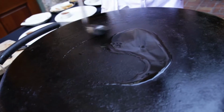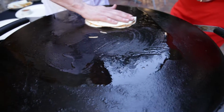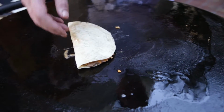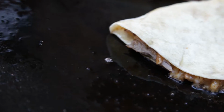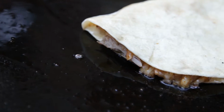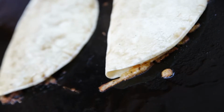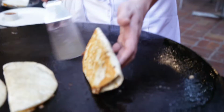Clarified butter. This is gonna help get the crispiness that we want for quesadillas. So we're gonna put one of each. I like to put them down in the butter and then immediately flip them. It's the same way I treat a grilled cheese sandwich. The point of that is to have the absorption of the butter on both sides. So drag it in that butter again. Yep, and then flip it. And we'll put that guy there too. Perfect. All right, flip them over.